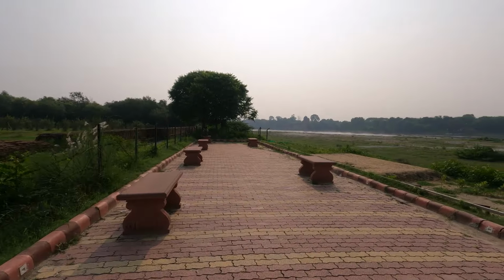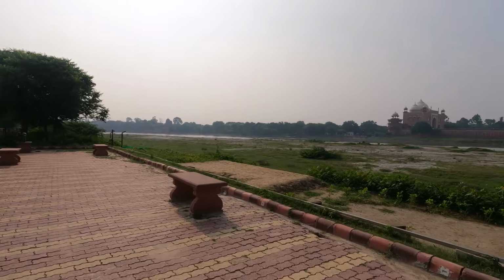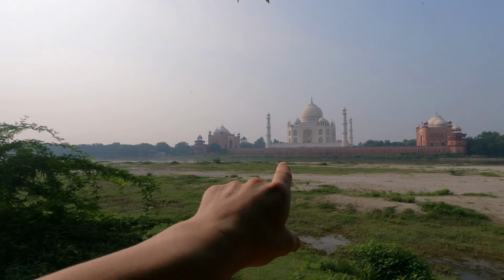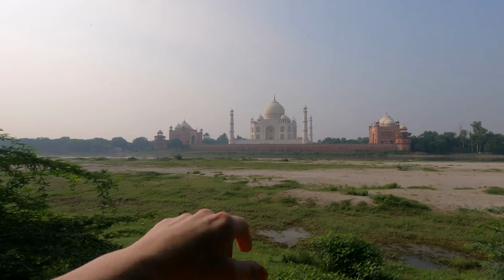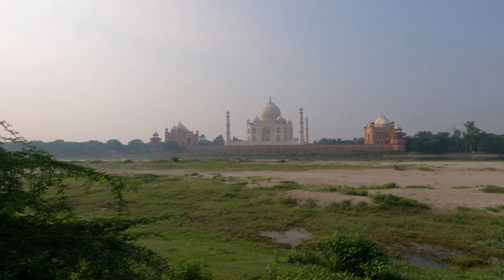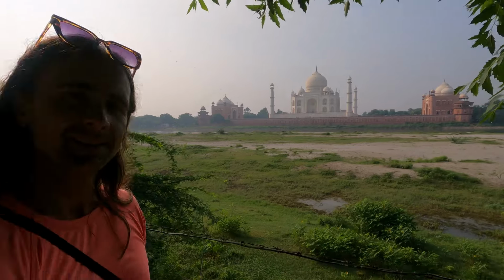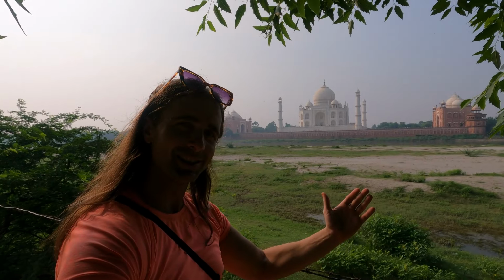And this is getting to the end of a photo opportunity platform. That's where we stood earlier, remember, looking towards the Yamuna river, and I said I could look at the river all day and then turn around and look at the architecture. Here I've got a view of both.